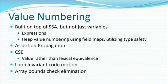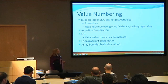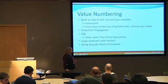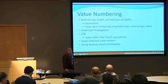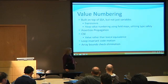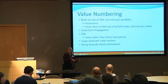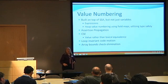And I guess I've talked through most of this. So that's where we're using field maps that take advantage of the type safety information that we have in the CLI to be able to not make the most conservative assumptions about heap references. And again, for common subexpression elimination, previously we were using lexical equivalence. The previous JIT actually had it doing some fairly clever things with the lexical CSE, and so there are actually cases that we don't do quite as well today, but we're still working on those.